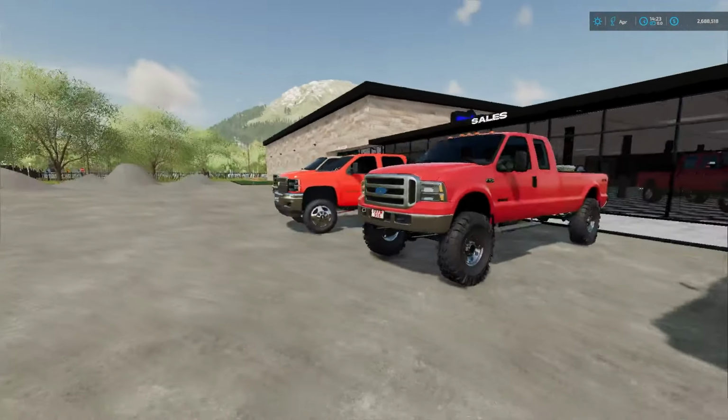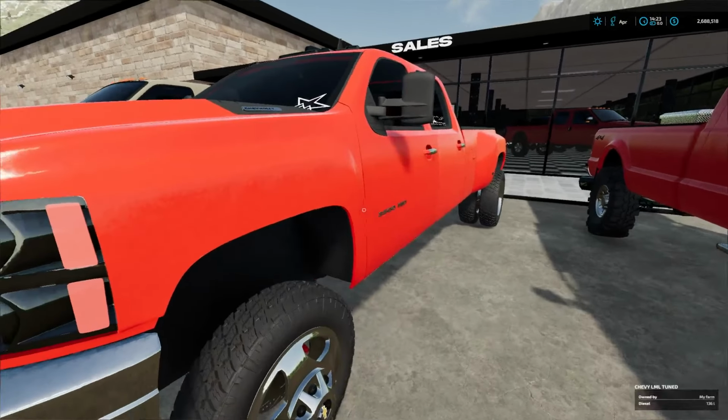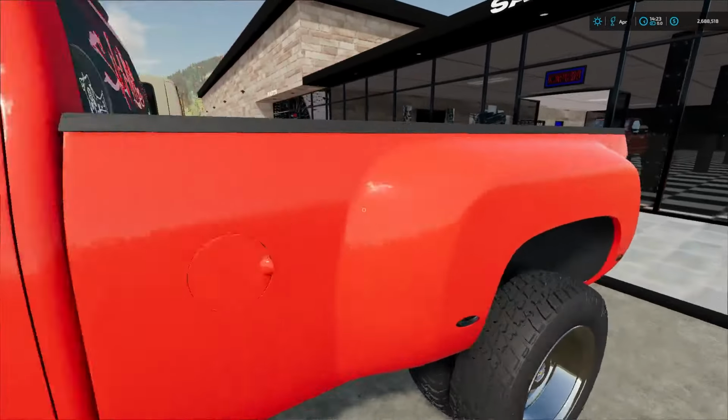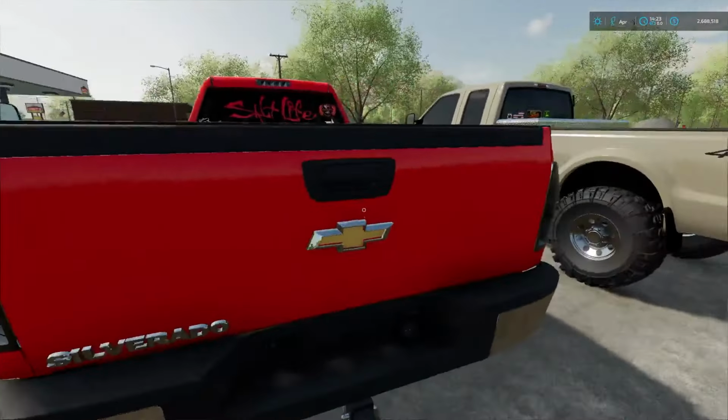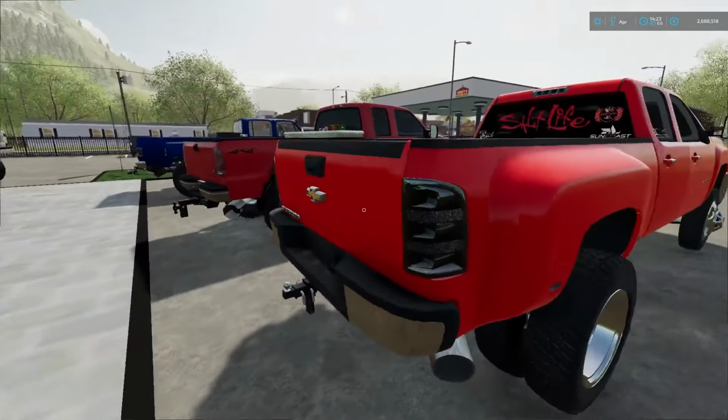That one looks good, but there's also this other Chevy over here. It's more of a work truck. It's not really a mudding truck, though. It's a 3500 HD. It's a lot newer. It's a dually as well. It's got the gooseneck, too, so either one of these trucks will work. I'll have to see what the guys think.